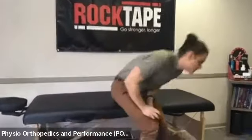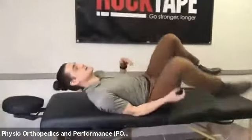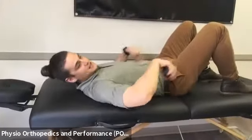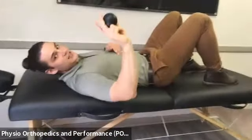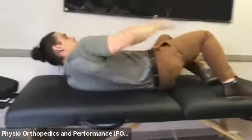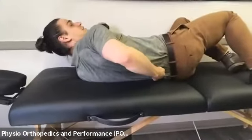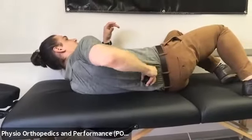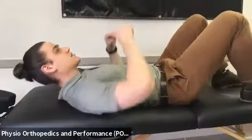So the first thing we're going to look at is tightness in the low back. If you are someone who's got soreness or tightness in the low back, you're going to lie on your back with knees bent, because it puts the spine in a straight position. Take that lacrosse ball and roll to your side. Find the bony prominence of the spine. You do not want to put the lacrosse ball there. Rather, you want to roll just to the side of it. Then you're going to put the lacrosse ball down and lie on top of it.